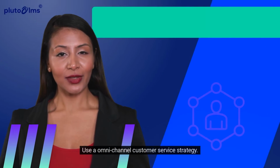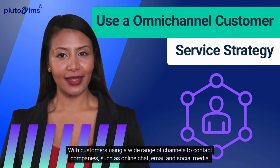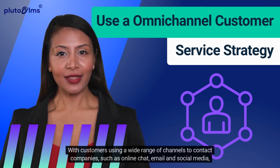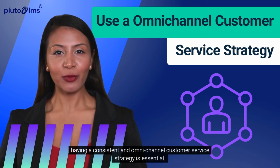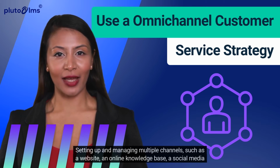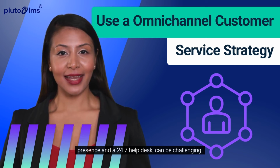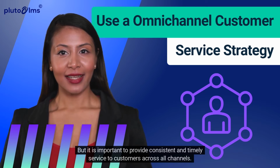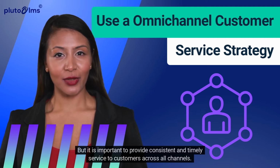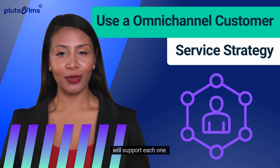Use an omni-channel customer service strategy. With customers using a wide range of channels to contact companies, such as online chat, email, and social media, having a consistent and omni-channel customer service strategy is essential. Setting up and managing multiple channels, such as a website, an online knowledge base, a social media presence, and a 24/7 help desk, can be challenging. But it is important to provide consistent and timely service to customers across all channels. To do this, create a customer service strategy that prioritizes each channel and outlines how the company will support each one.